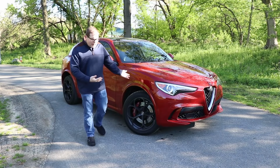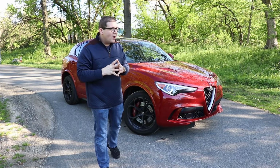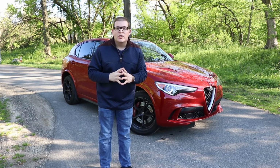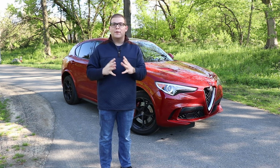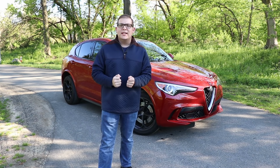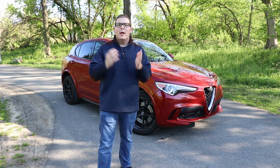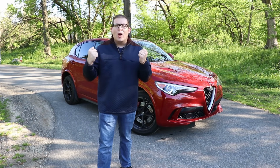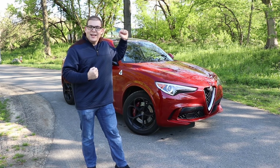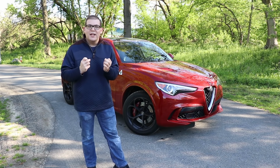All right, so it's time to wrap up with the Alfa Romeo Stelvio Quadrifoglio. And for once, I'm at a loss to decide what rating I should give this car because it's so different depending on what type of person you are. If you're a true driving enthusiast and kids came and you need something practical to haul around the family, but gasoline runs through your blood and you simply need the best driving vehicle available as an SUV, it's gotta be this. This is simply the most exquisite SUV I've ever driven.